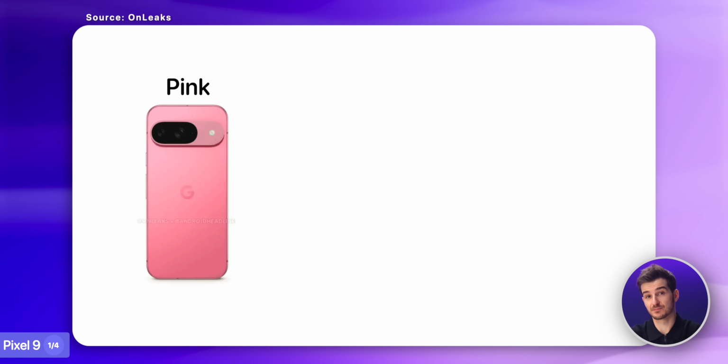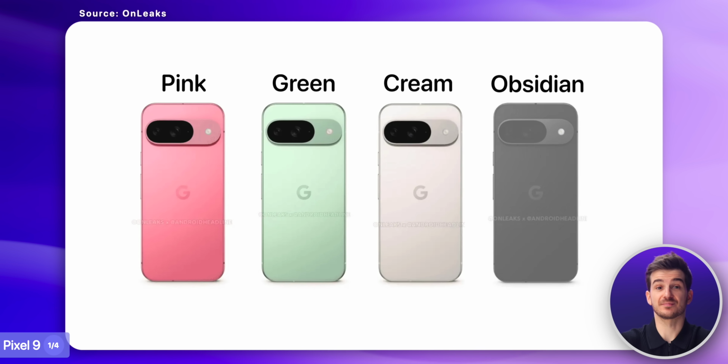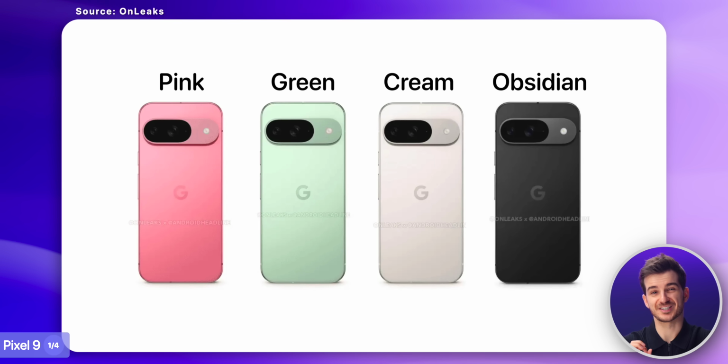On the right side, there is said to be a really cool new color, this pink, as well as a new green, a cream, and then the standard obsidian black. I do think the green one looks especially nice here.